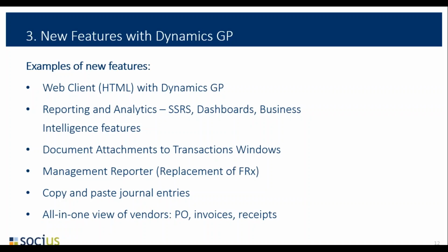Another popular feature of the new version of Dynamics GP includes the ability to attach documents to several transaction windows, such as the sales transactions, purchasing transactions. And another significant new enhancement with the new version is Management Reporter. You can think of that as the replacement of FRX. So for folks that are still using GP 2010 or below, chances are you're still using FRX, but once you upgrade, the new financial reporting tool is Management Reporter.